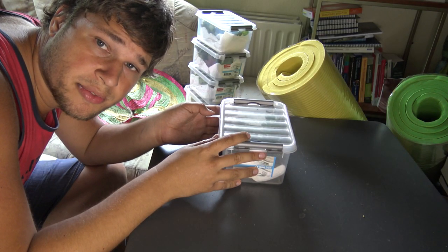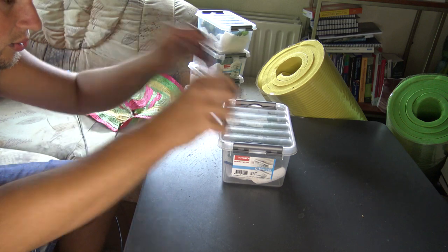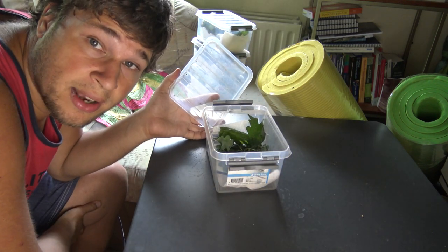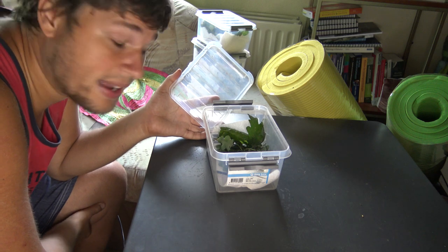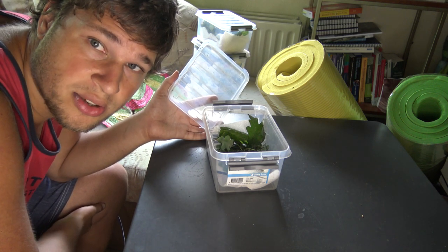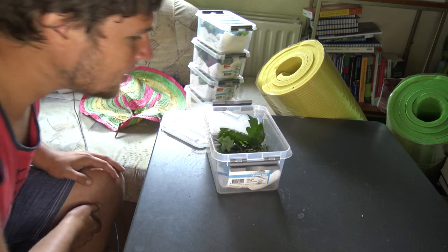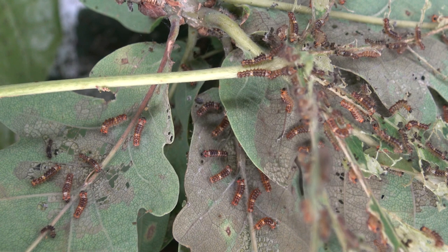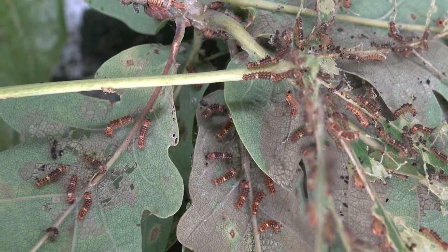Right, people, so how are our Vapourer Moths doing? Let's take a look. Yeah, this is an ancient technique called taking a look, using our eyes. It's an ancient Chinese technique from 1,000 years old. Wow, so many little caterpillars.